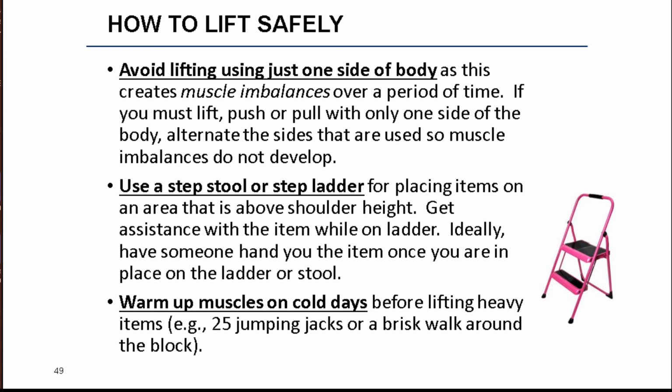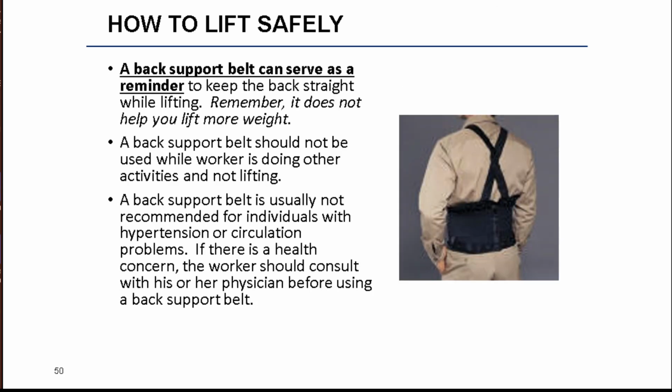Warm up muscles on cold days before lifting heavy items, for example, 25 jumping jacks or a brisk walk around the block. A back support belt can serve as a reminder to keep the back straight while lifting. Remember, it does not help you lift more weight. A back support belt should not be used while the worker is doing other activities and not lifting. A back support belt is usually not recommended for individuals with hypertension or circulation problems. If there is a health concern, the worker should consult with his or her physician before using a back support belt.